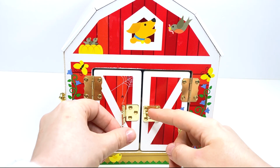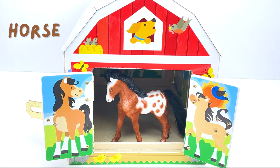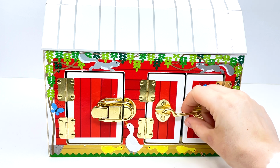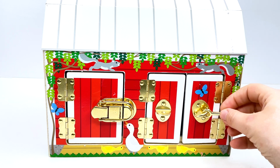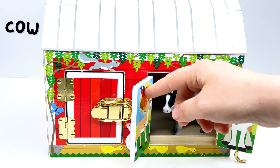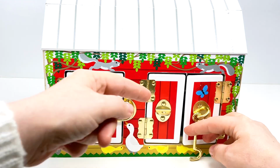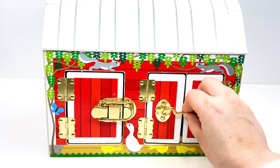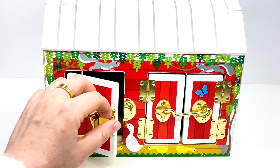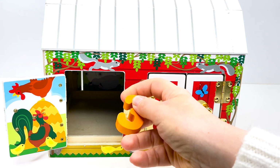Look, a red barn. Let's see what's behind the door. Oh, it's a beautiful horse. Let's see what's behind the second door. I see a cow. Now for door number 3. Oh, look, it's our orange number 3 puzzle piece.